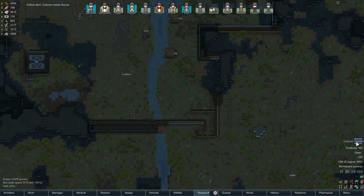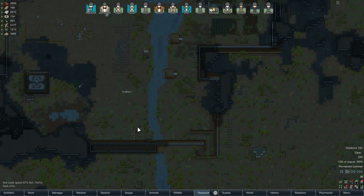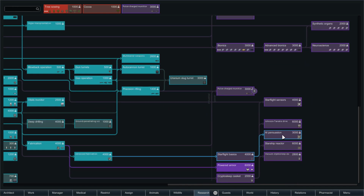Plenty of options here. Caravan request. They want fire foam shells, and they'll give us an AI persona core. That will... Interesting. Installed in a proper support structure, it can become a mind of great power. Is this something that we can use in coordination with, what was it, AI persuasion?